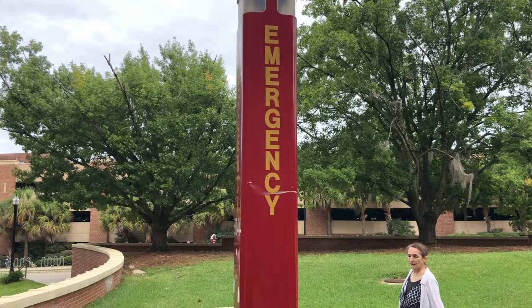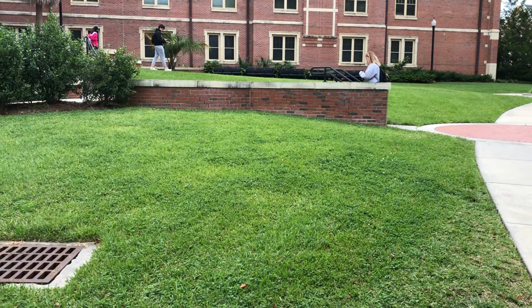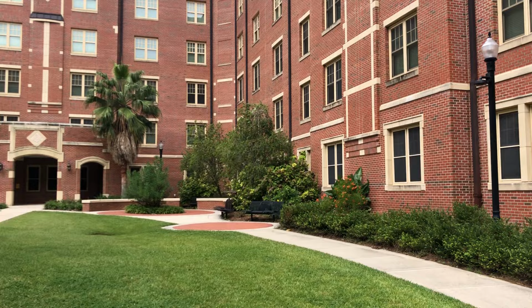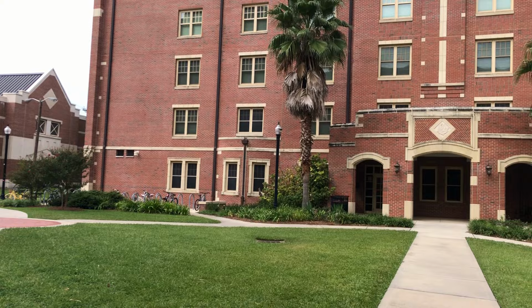If you have an emergency, all you have to do is press that button. Supposedly somebody will be right on there to talk to you, and you can have somebody here within 60 seconds. And each one of these dorms has an RA on duty, and they're available 24 hours a day if you need them.